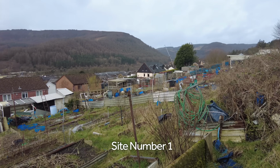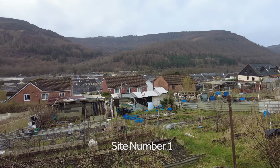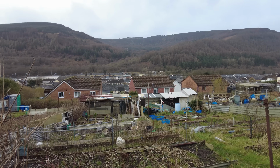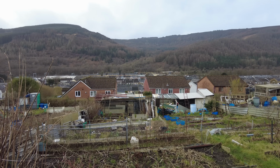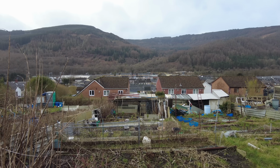Wow, look at that for a view. I don't think you'd get much green fly on this site. The wind would just blow them away. Just imagine that in the summer, looking across to the mountains there. Beautiful.